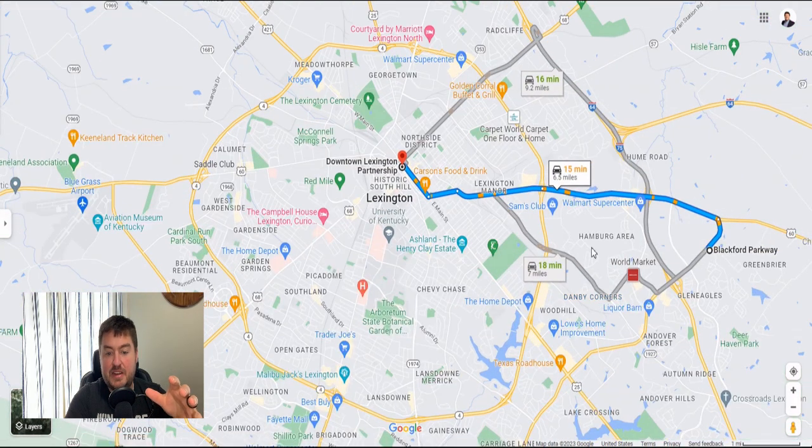Traffic can be a little bit nuts when it comes to trying to navigate inside the circle. I mean, it really is. From 7 to 8 a.m., you really don't want to be on the road. From 5 to 6, you definitely don't want to be on the road. My wife works at the University of Kentucky. Takes her 25, 30 minutes just to get to the highway, no matter what direction she goes.